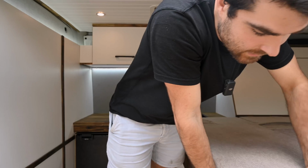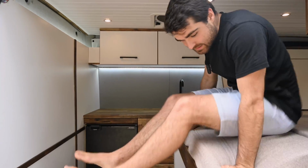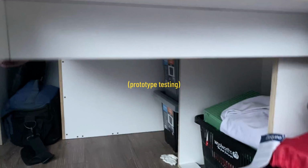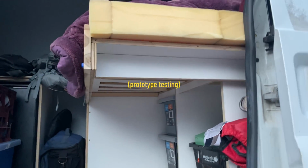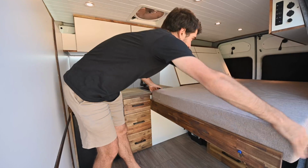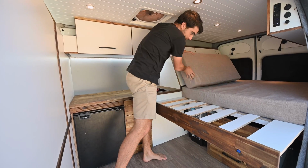This is run off a heavy duty drawer. So I can sit here and bounce and it's not going to go anywhere, even though there's no support directly under it. That took a bit of engineering and trial and error, but I'm very happy with how it's worked out. This is all handmade by my mum. Thank you, Mum. So the bed then closes up and enters into the day mode.